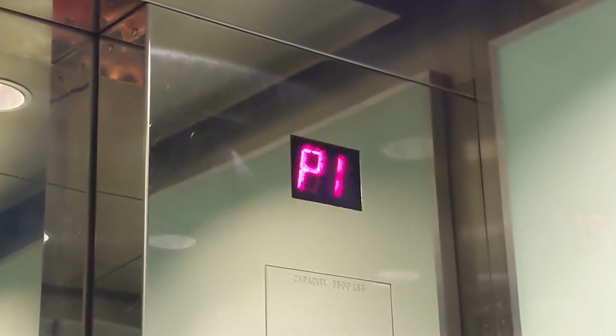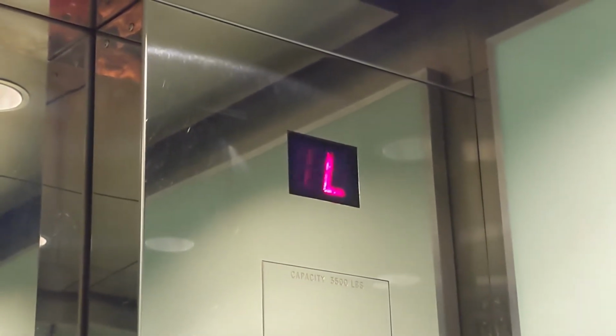Capacity for 3,500 pounds. Let me know when you want to transfer to the other side. We'll go down to the parking level and transfer. Okay, sounds good.